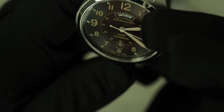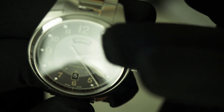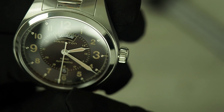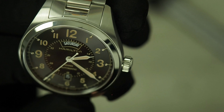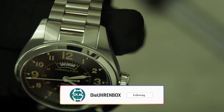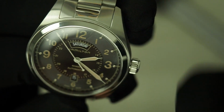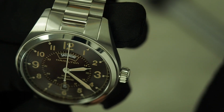Other hour numbers are in the medium size, so 1, 2, 11, 10, and the 6 is a little bit smaller to fit in the date window, which is color matching with the dial, so that's a really cool thing. The day under the 12 is also color matched with the dial, and they have used the white color on the day and date wheels, so it's very legible. If you look, you immediately see which day and date you have.